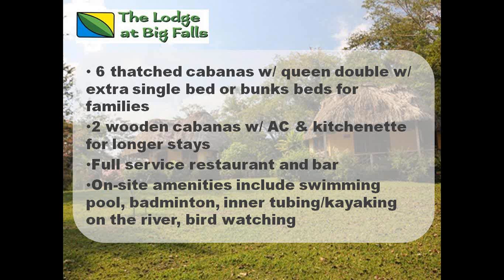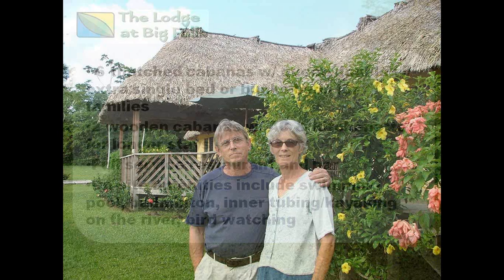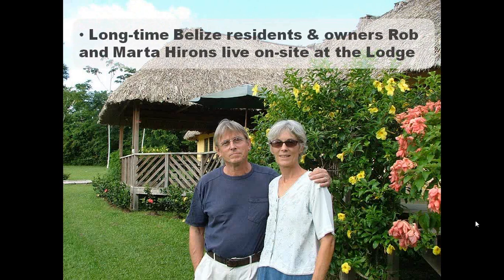I like to recommend that everyone who's coming to the lodge take a day, or at least an afternoon, to just do the on-site activities. We have a beautiful swimming pool, badminton, croquet that people can take out and play, inner tubing, there's kayaking on the river. We have a really great bend in the river right around the lodge, so people can pick up inner tubes and just do a float trip around the bend in the river. The bird watching is also exceptional, so there's a lot of really great things to do on site.